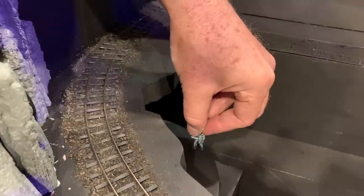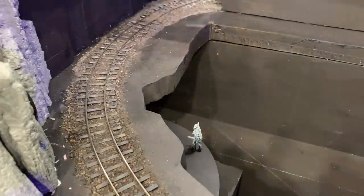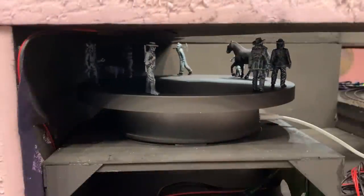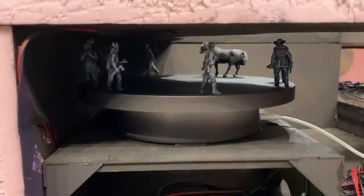Now I can just rotate the turntable into position and glue each one of these guys in place with a little CA. And that's how it looks when they're all glued into place.